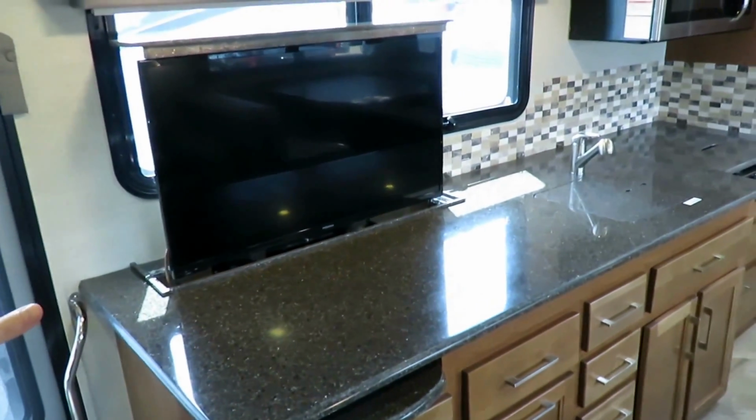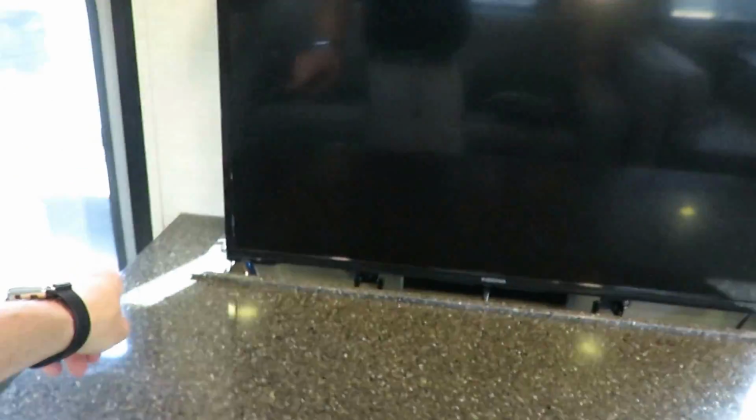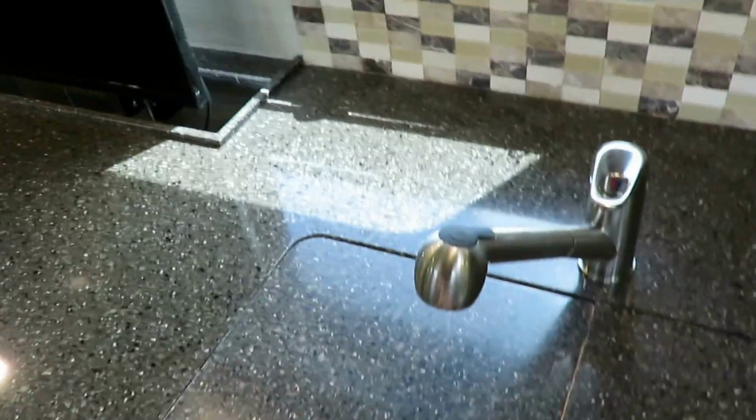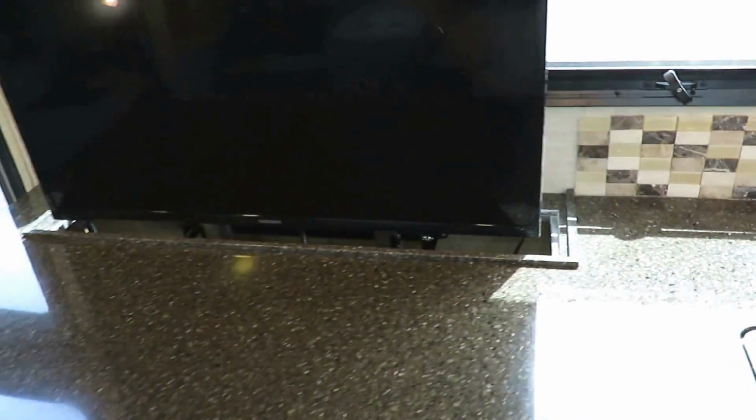Alright, so huge extra deep countertops. That's a lot of square foot of counter space, and I love that they sort of use the same solid surface trim around here so that you have a drip guard. God forbid you splash some water around here. You don't want it running toward the electronics, obviously.